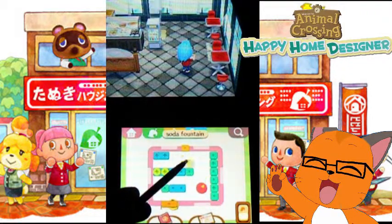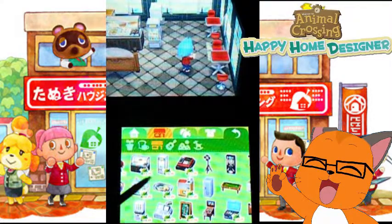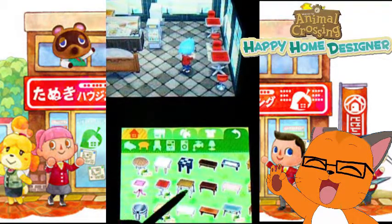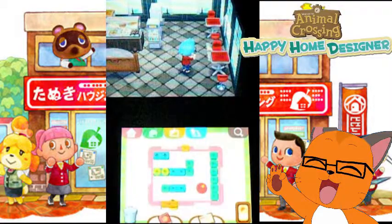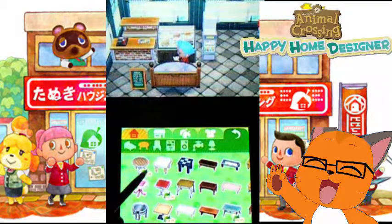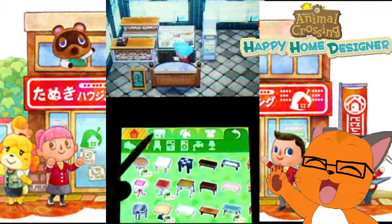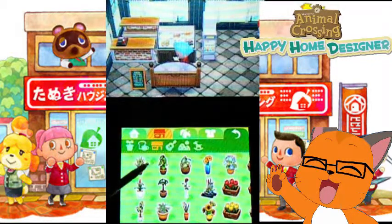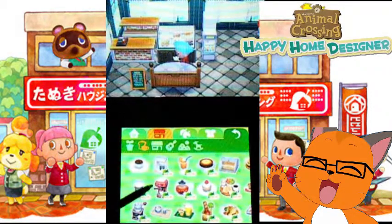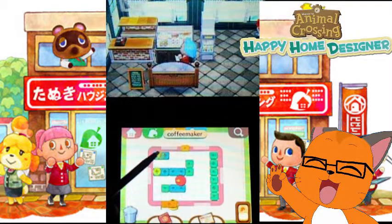This could go over here. Although Starbucks doesn't do fountain soda themselves. Hang on, I need to figure out what I all got going on around here. I got cash tray. Let's get rid of the cash tray. And put in our coffee machines first. This might end up being the quickest one, actually. Coffee maker. Go here.